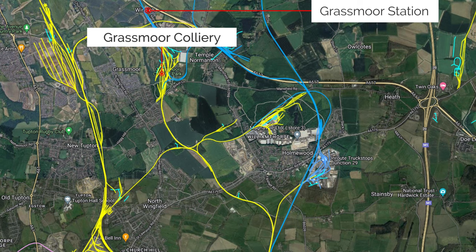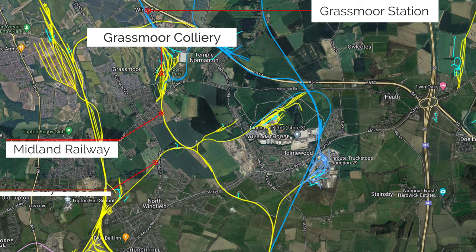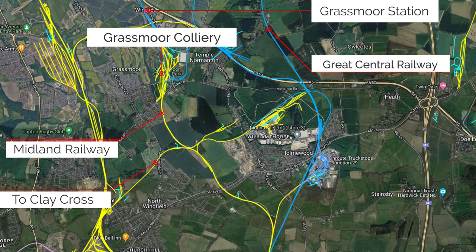But today we're following this line up here, this Midland Railway, curving off to a junction where the railway went in four different directions. You can see this one going off to Clay Cross, the one we just came from back to Grassmoor, the one on the right heads off towards William Fort Colliery, and also the Great Central Railway, which is the blue line on the right. We're taking the one that goes further south until it meets up with the Great Central Railway, and Holmewood is that village right in the centre.